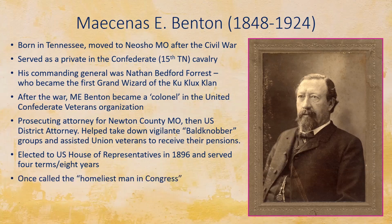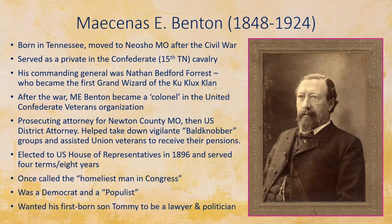He was once called the homeliest man in Congress. He was also a Democrat, like his great uncle, the senator, and again, a populist, working class, rural. And, no surprise, he wanted his son, Tom Benton, to become a lawyer and a politician, following the family business. So that's Tom's ancestry, his background.